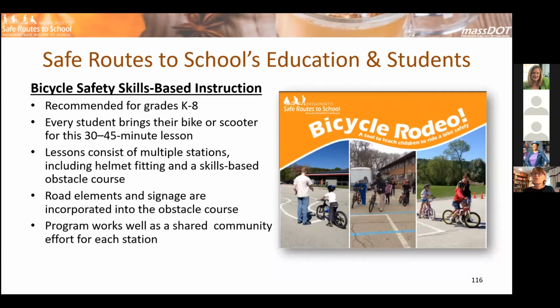So for skills-based bike instruction, we call this a bike rodeo. It's recommended for all ages, grades K through 8. Every student would bring their bike or scooter, and this is typically a 30 to 45-minute lesson. The lessons consist of multiple stations, including helmet fitting and a skills-based obstacle course. Road elements and signage are incorporated into the obstacle course as we try to instruct the students that everything with wheels follows the same rules. The program also works well as a shared community effort with each station.